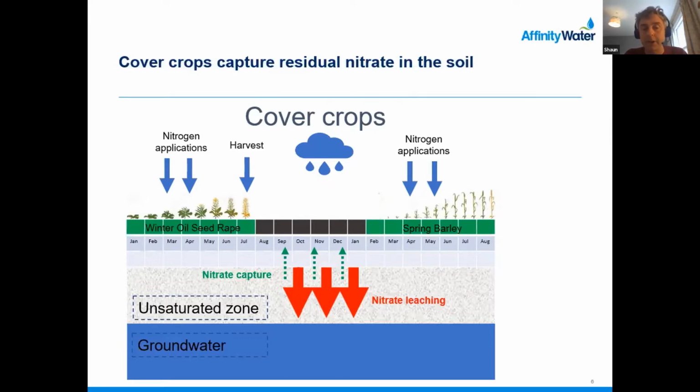It's nitrate that leaches in the winter months, when obviously we have heavier rainfall and the soils are saturated. It doesn't really leach when nitrogen is being applied. Obviously that's when it's being used up by the crop. But if you have any residual nitrate left in the soil over the winter months, and if that soil is left bare, doesn't have a growing crop, then there's a pretty high chance that nitrate is going to leach.